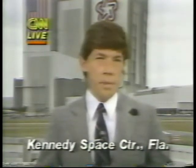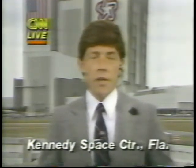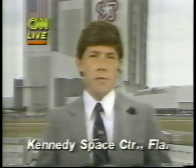Marine helicopter went out about 20 miles to the Guam, hoisted the piece up into the air, and I believe you can see from the video we now have and have shown earlier this morning that piece of debris being carried to the Canaveral Air Station, which is just south of the Kennedy Space Center. Now, there's no firm confirmation yet about what that piece is.